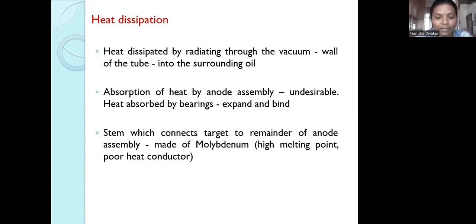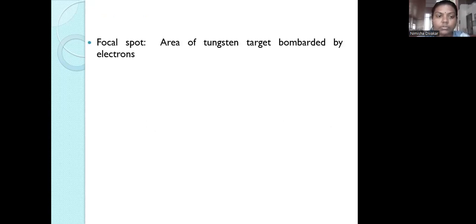Then there is the copper stem. This copper stem connects the target to the remainder of the anode assembly. It is made up of molybdenum, with high melting point and poor heat conductor. So there is a focal spot in the anode. The focal spot is the area of the tungsten target bombarded by electrons.